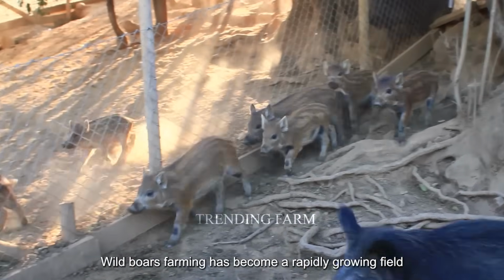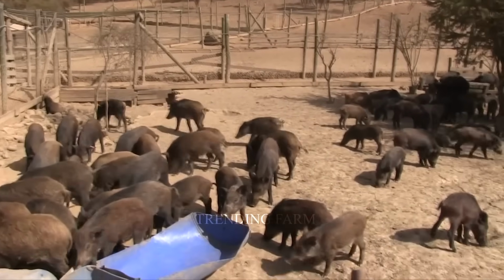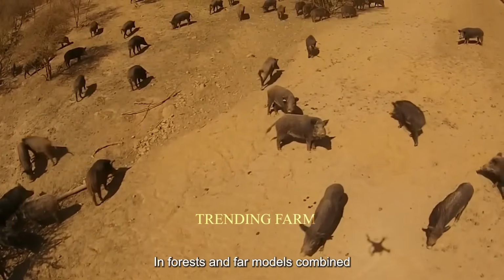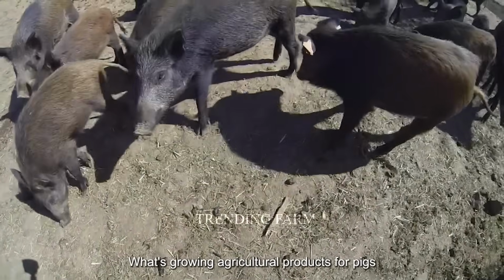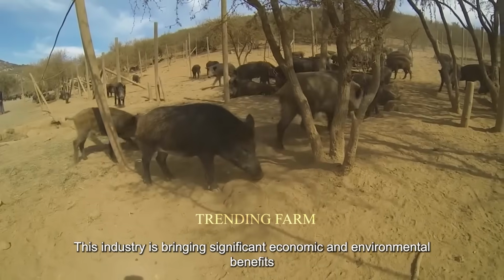Wild boar farming has become a rapidly growing field in the United States, based on models of farming wild pigs in forests and farm models combined with growing agricultural products for pigs. This industry is bringing significant economic and environmental benefits.